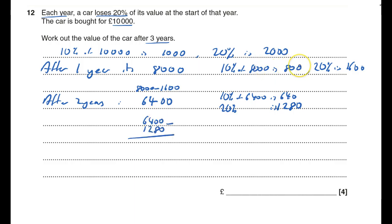1,280. Not take away naught, nothing. I can't do that, so I have to borrow one from there, so make that 3 and 1. 10 take away 8 is 2. 3 take away 2 is 1, and that's 5.